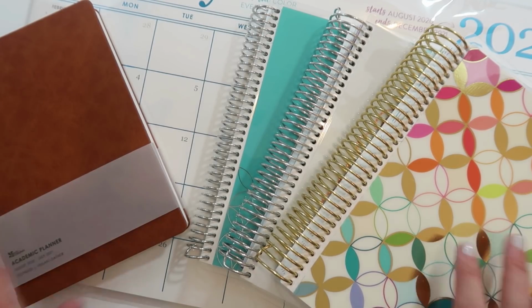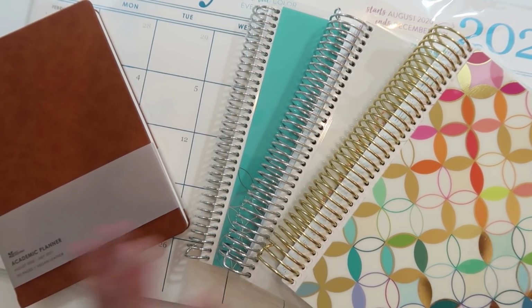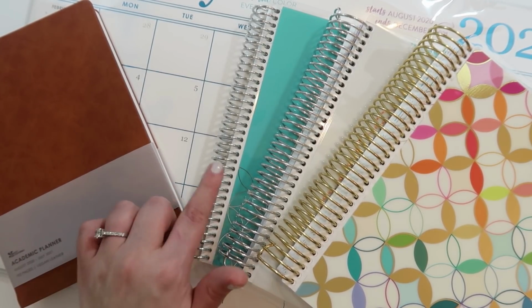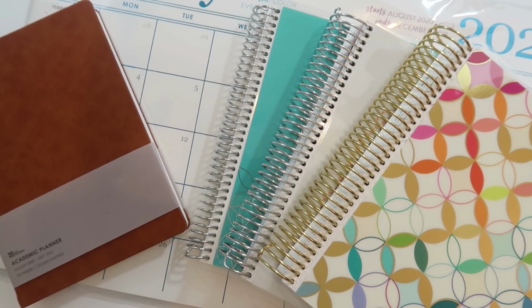Today I'm here to share a ton of new Erin Condren products with you. We have the Deluxe Monthly Planner, the new one for this year. We have the new Academic Planner, both a coiled version and a softbound version. We have the new Vision Journal, which we took a look at in the last seasonal surprise box, but now it's available in the store. And we have a new metallic desk pad. So let's jump in because we have a lot to talk about today.